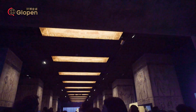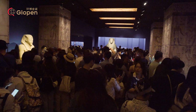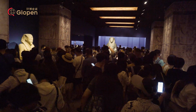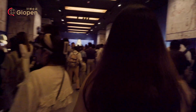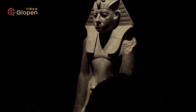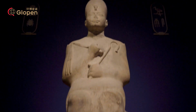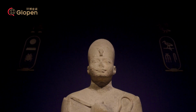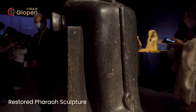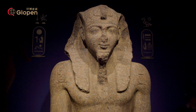Along the road, there are some pictures of mirrors on the wall, and at the end of this road is the most famous sculpture of this exhibition, the sculpture of Tutankhamun. This one. As we get closer, we realize that this sculpture is not of Tutankhamun, but is instead called the Restored Pharaoh sculpture. If you know who this is, please let us know in the comment section.